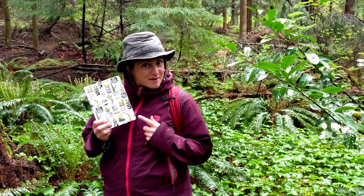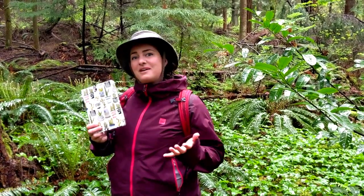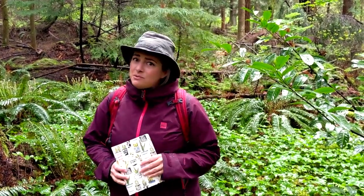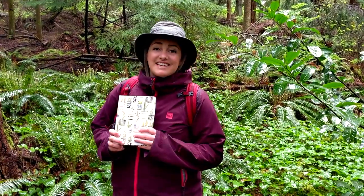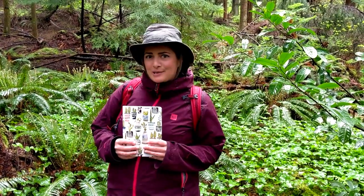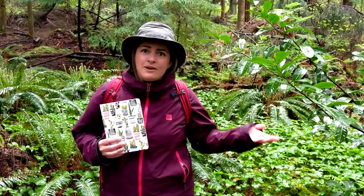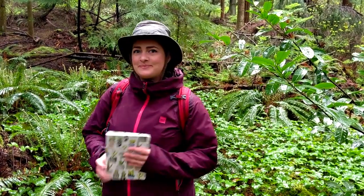I like to draw the bugs that I see and take notes about the places I find them and even the weather that day. That way I don't have to remove them from their home and I'll have memories to look back on. If I take notes of everything I notice on my bug hunt, I might be able to notice patterns like what bugs are out when it's raining, what about when it's sunny. Taking notes is super important.